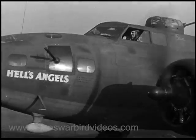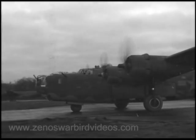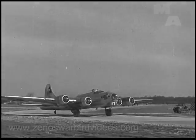Perimeters of 20-odd fields of the 8th Air Force, more than 400 forts and liberators, with their 4,000 crew members, taxi for the takeoff.